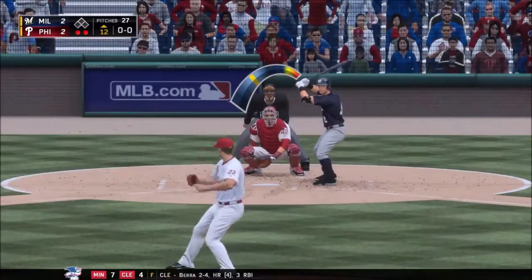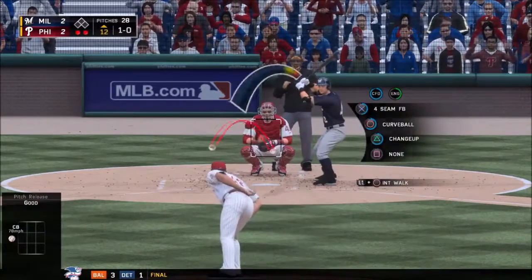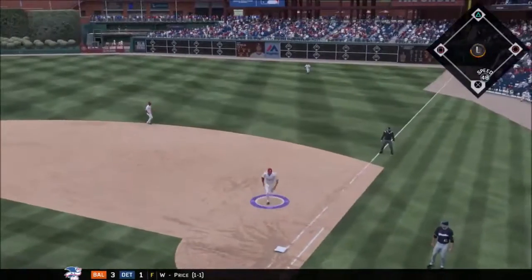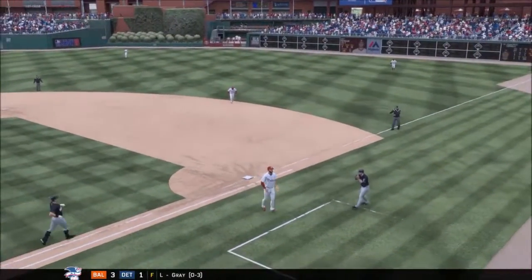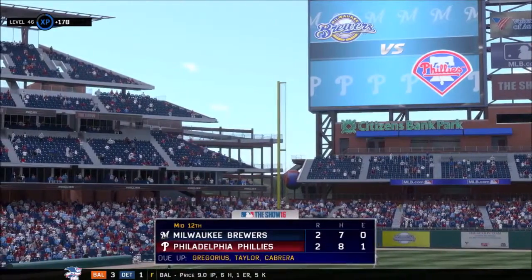Francisco Cervelli will stand in now with 2 away, and it's back to the drawing board here following the double play. Yeah, and that was the 3rd of the game so far. And we'll have to leave it there as the play is made here to end the inning. 1 hit in the inning, but no one left.